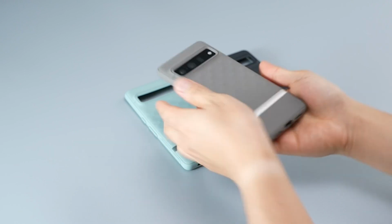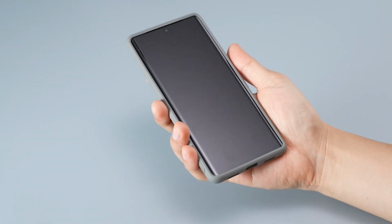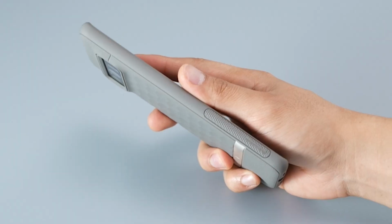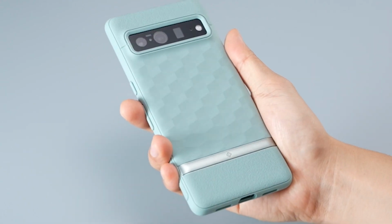Of course, protection doesn't have to come at the expense of style. The 3D Hexacube design case boasts a sleek and modern look that will complement your Google Pixel 7 Pro perfectly. And if you're worried about compatibility with other accessories, you'll be pleased to know that this case is both wireless charging compatible and screen protector compatible.